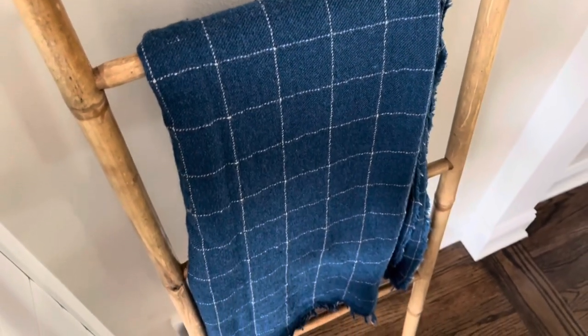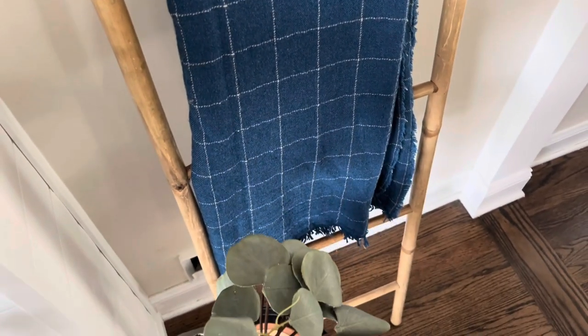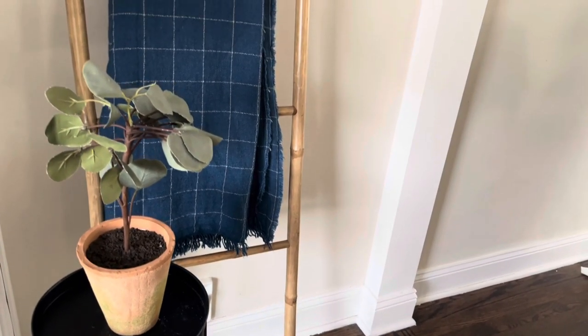Last item I styled is this blue blanket, and I just put it on the blanket ladder, and I'm so excited to use this for my spring decorate with me video coming up soon.